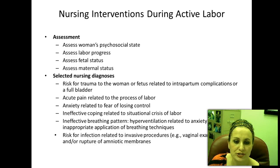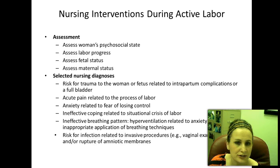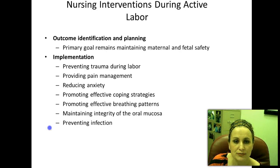And then, of course, rupture of amniotic membranes. How long have her membranes been ruptured? And are we watching that? With the fetus, we are going to be checking the fetal heart rate. For a low risk baby, we can do it every 15 minutes. And then for a high risk, it's going to be every 5 minutes. And again, they are going to be on the fetal monitoring. But if it's a high risk baby, the nurse is never going to leave that mother's side. She'll be there the whole time.